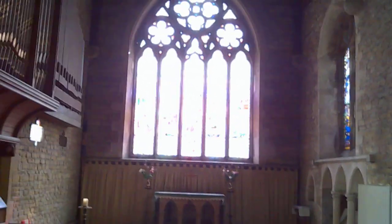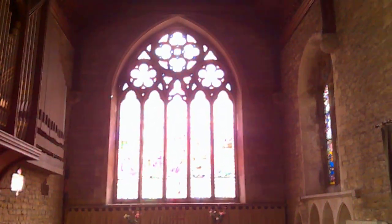And we go up here into the chancel. Although I suspect that window tracery is Victorian, it is in proper style. Nice big organ, which does appear still to be in use, and it is by J. Porritt. Yes, J. Porritt of Leicester.